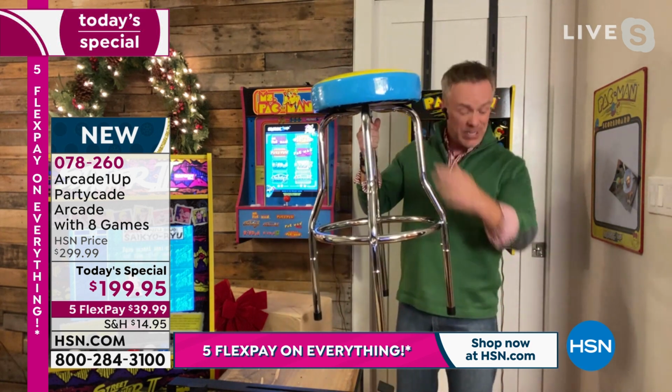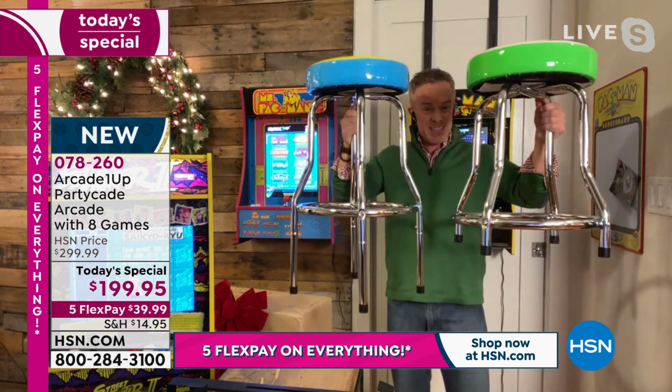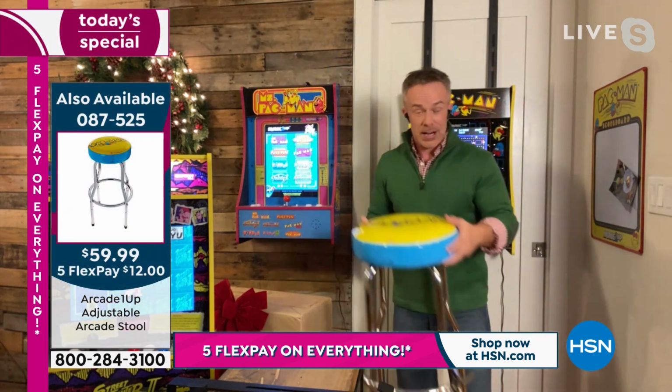It's adjustable because it actually has 2 different heights. It's the same stool, so you don't have to order 2 different heights. It has attachable legs that you can make it a little longer. These are great. I leave them out all the time. They're conversation pieces, whether we put them out on the deck or whatever.